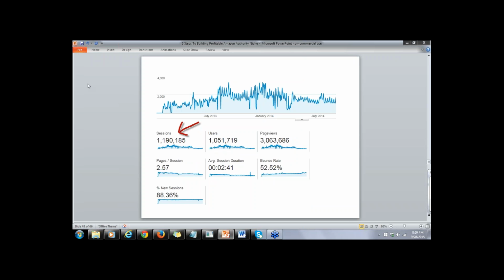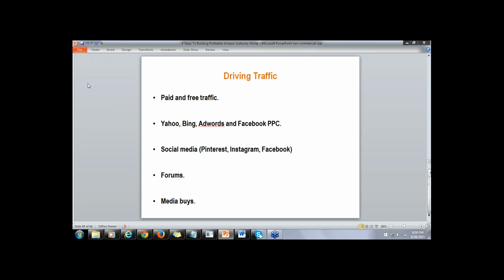Here's a screenshot from one of my websites. You can see I've driven over 1.1 million people to that site over the last year or so. Just to show you that I know a thing or two about driving traffic, this is not to brag or anything. The way to drive traffic is you can do both paid and free traffic. You can do paid traffic through Yahoo, Bing, AdWords, and Facebook pay-per-click.